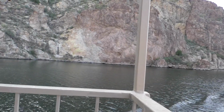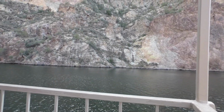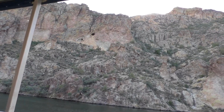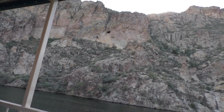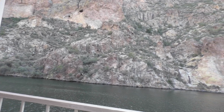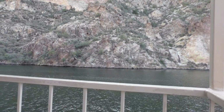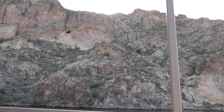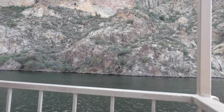Now, as the rainwater washes over the lava rock, it leaches minerals, mainly manganese and iron oxide, and that's what forms the black streaks. Now, coming up along the right side, or the starboard side, in just a minute is Willow Springs Canyon, which is currently home to a paired nest of bald eagles.